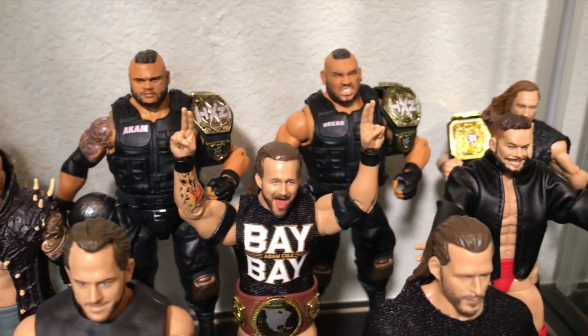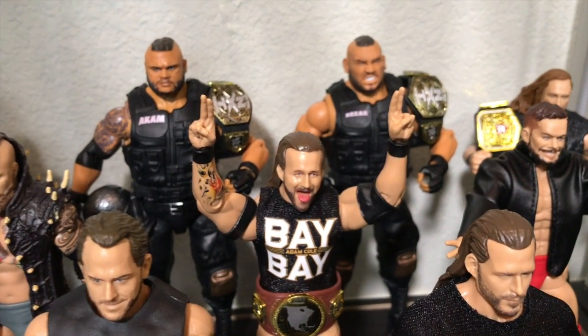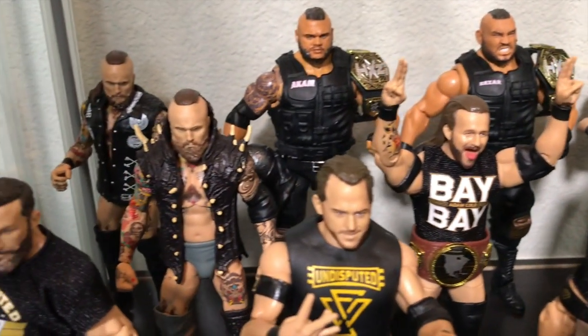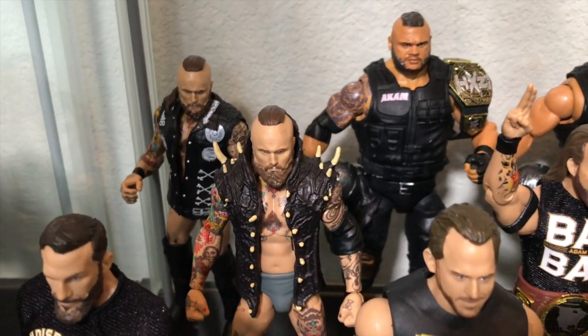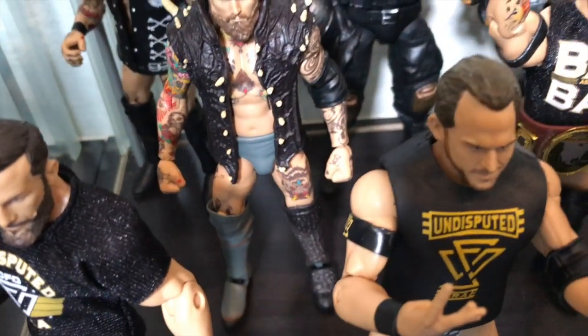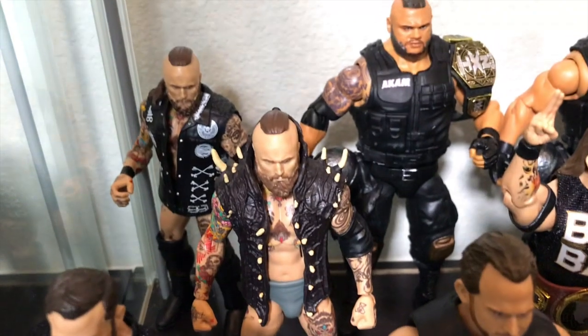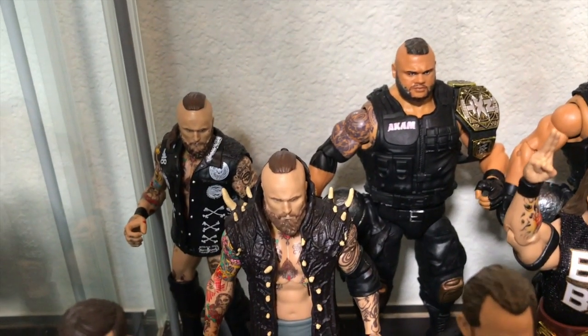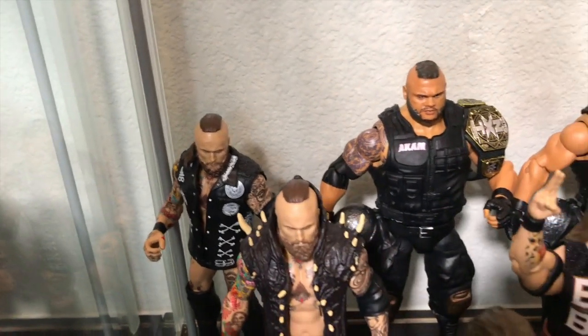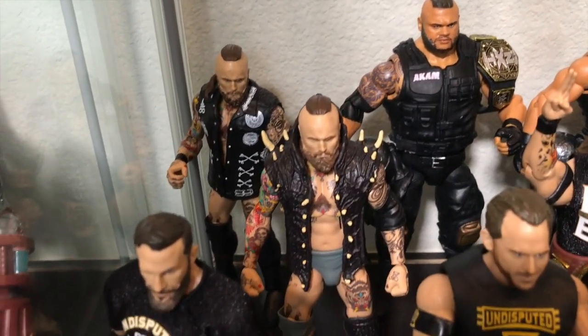And next to him we have Adam Cole, baby. That's the second Adam Cole they did. Here's the second Aleister Black they did. I love this figure. I love the spiked kick pad that he comes with. The spiked vest. I like this Aleister Black more than this Aleister Black, but they're both very, very cool figures.